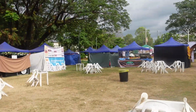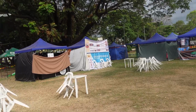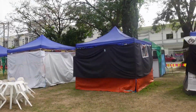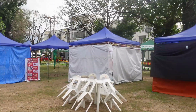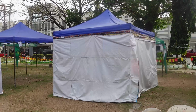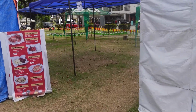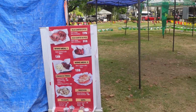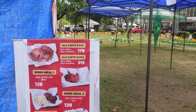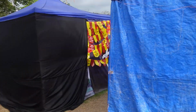Came down here, there's quite a few places here, as you can see. And like I said, I'll show you more when the place actually opens. But they got quite a few places. I'll try to show you some menus, the ones I can see for now. This place here, I'm not sure of the name, but this is their menu. Everything from French fries to wings, floats, dips.